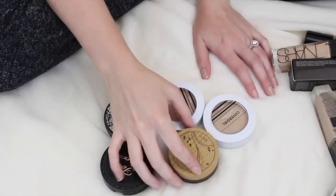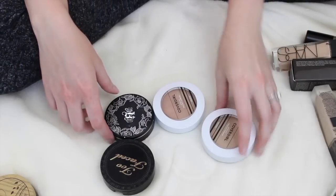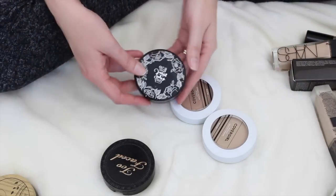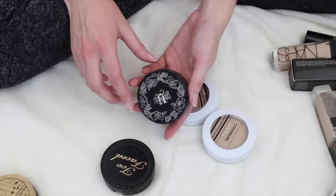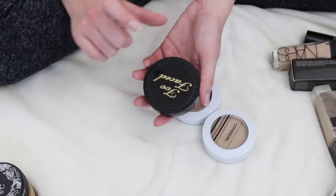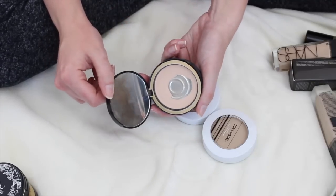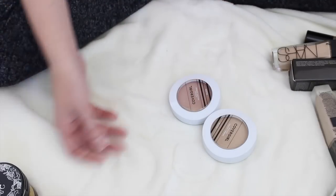We're good now. So yeah, I'm gonna keep this one and just use it more frequently. Who knows, I might fall in love with it again. This one is my all-time favorite powder foundation. It's the Kat Von D Lock-It Powder Foundation. So I'm definitely gonna keep that one. This one is in my 13 by Halloween, and it's actually almost gone, so I will definitely keep that one as well.